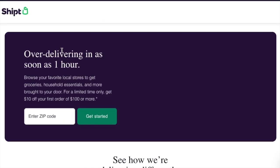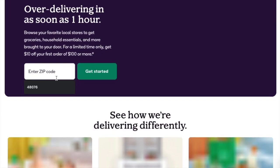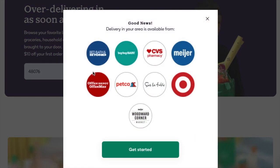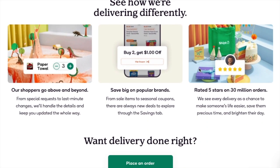While you're waiting to receive your Shipt card in the mail, go to Shipt.com and enter your zip code to see what stores you'll be able to shop at. This is for the Detroit area. You can see there's a lot of choices. The most popular is Meijer, followed by Target, and the smaller store called Woodward Market. Look for the grocery stores in your area. Those will be the most popular.